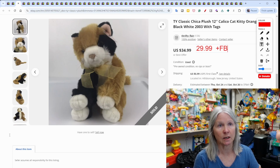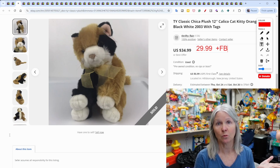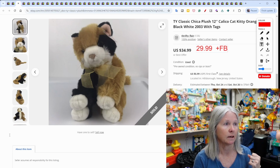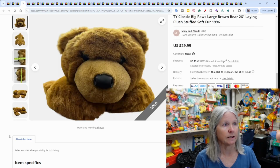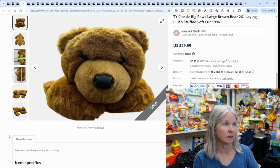Now also, as I'm going through these screens, you can look to see what the shipping was. Some of these may have been free shipping, some of these are paid shipping. So just keep that in mind with these prices. Another bear to be looking for is the Big Paws large bear. He's 26 inches long, and he sold for $29.99.